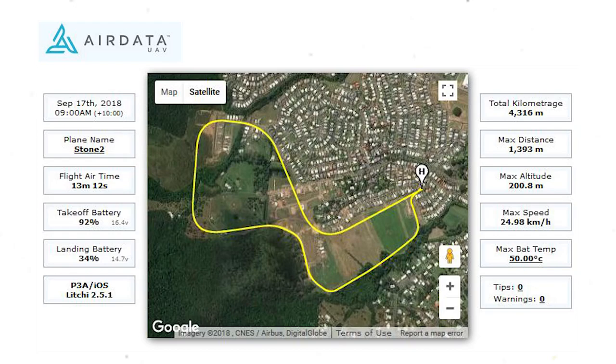Total distance was 4,316 meters. Maximum distance away from us, 1,393 meters, all at full range still. Max altitude we hit was 200.8 meters, and we did a cruising speed of, we sat on 25 kilometers an hour. The battery temperature reached 50 degrees.